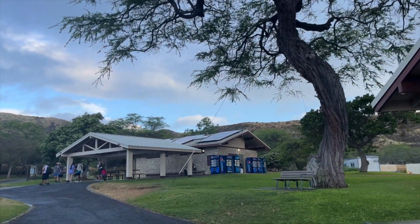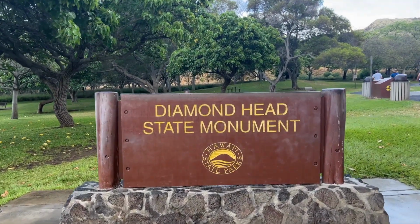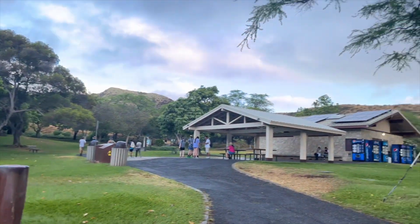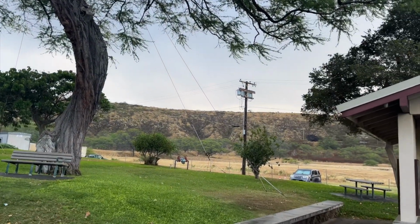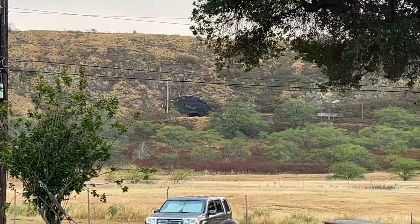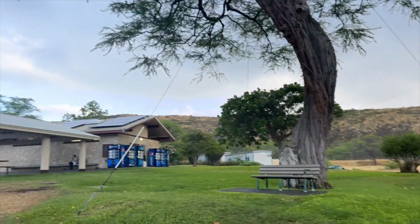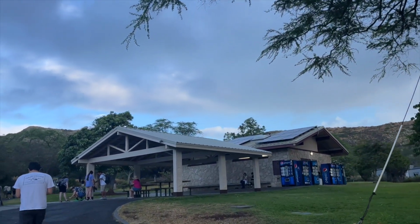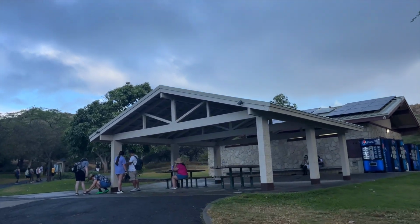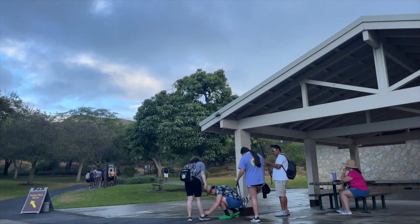Looks like a bathroom. Diamond Head State Monument. Very cool here. Today's a little bit grizzly. Oh my God, look, you can see there's a tunnel over there too. Let me zoom in there. But it looks like it's used for other things. Let's keep walking a little bit. It's a little sprinkly, kind of misty. The grounds are wet, so it must have been misty all night.